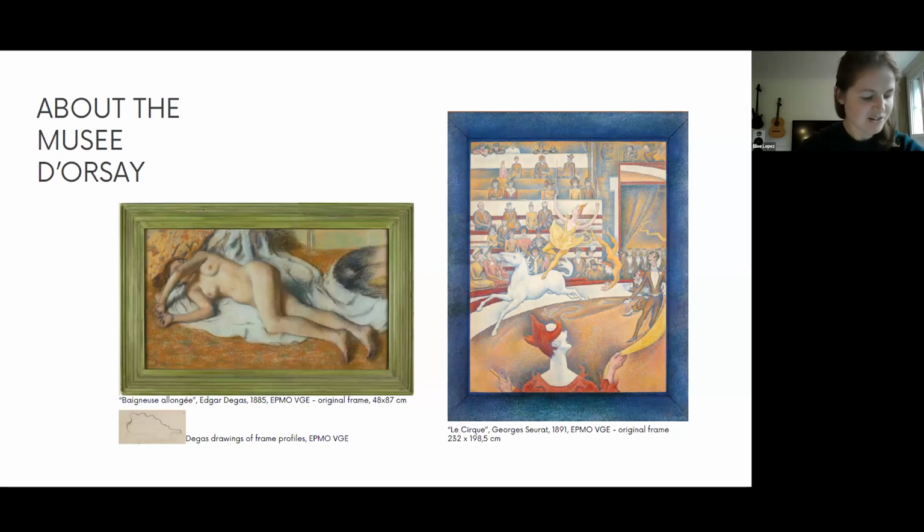On the left picture, it's an example of a Degas frame from our collection, with this specific Degas profile that he designed, as you can see on this little picture. And on the right, it's a blue pointillist frame painted by Seurat himself. And just a little disclaimer here about that. I am not yet a specialist of artist frames. Maybe it will come with the years, but for now I'm still learning at the Musée d'Orsay.